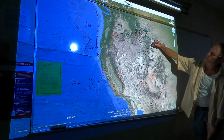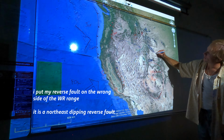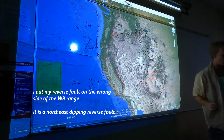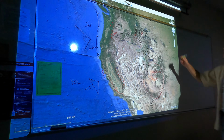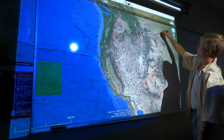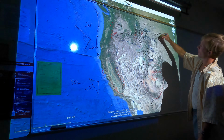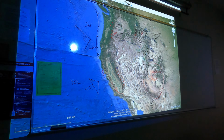Generally speaking, we can use the Wind Rivers here as an example. I'll just extend this symbology. Big reverse faults that exhumed Precambrian basement. So this is generally referred to as the Laramide Province. I'm realizing that maybe you can't see any of this, and that's okay. I'll just delete this video. So yeah, this is very interesting.